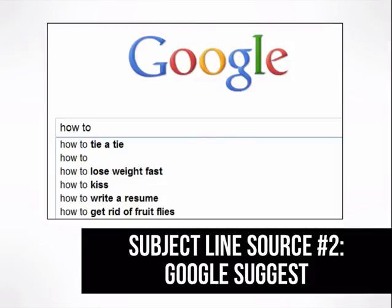Google Suggests is another place that you can go. If you go to Google Suggests and start to type in a keyword or your topic, it will suggest other phrases, and these are ones that people have searched for. So with Google Suggests, you're entering the conversation that's already going on in people's minds, because these are the things you know they're looking for.